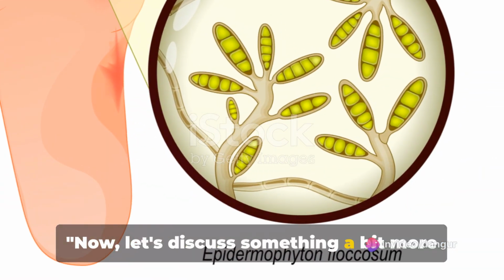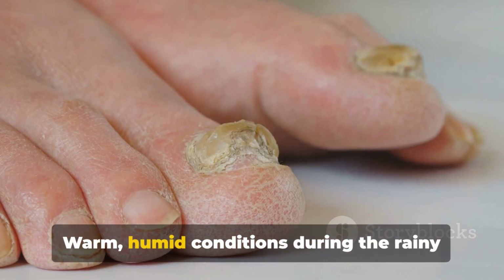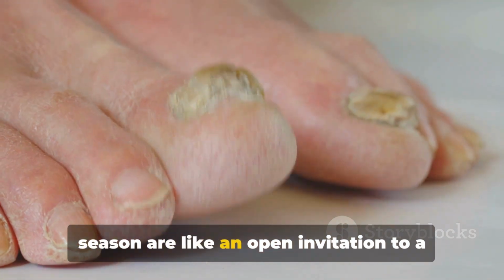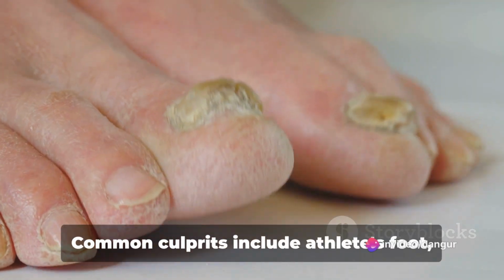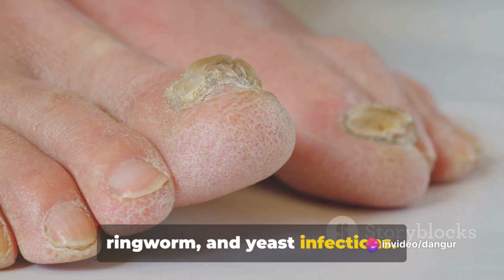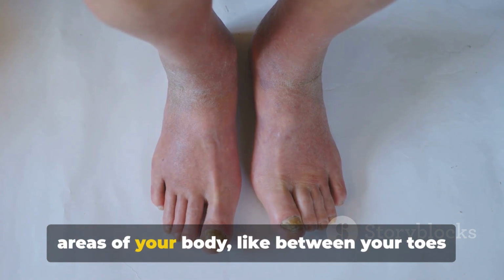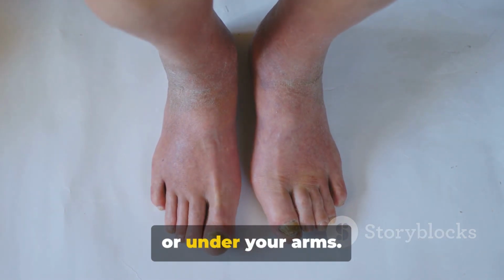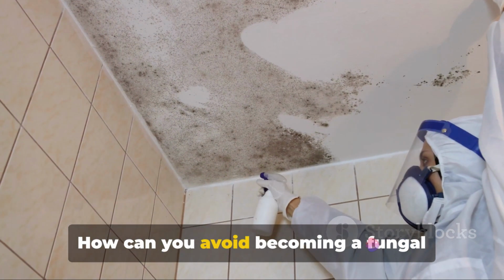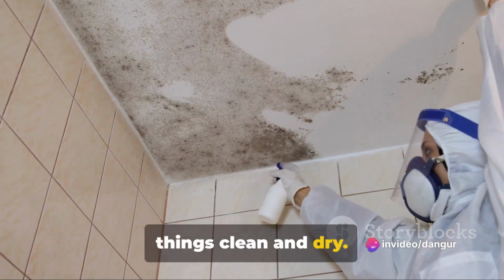Now let's discuss something a bit more skin deep: fungal infections. Warm, humid conditions during the rainy season are like an open invitation to a fungal party. Common culprits include athlete's foot, ringworm, and yeast infections. These fungi love to thrive in moist, warm areas of your body, like between your toes or under your arms. How can you avoid becoming a fungal fiesta? Prevention is all about keeping things clean and dry.